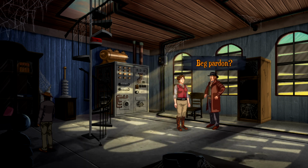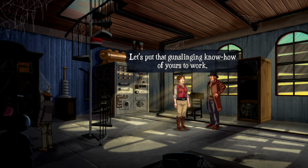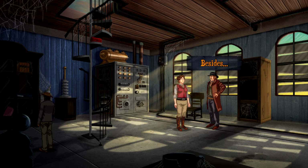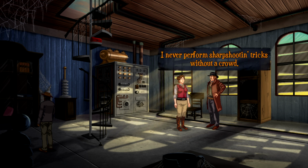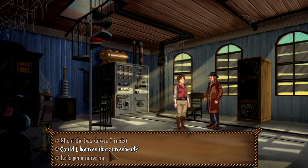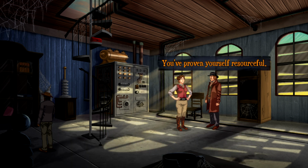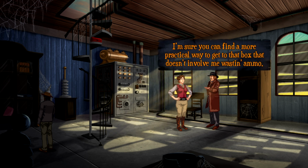Hang on, let's put that gunslinging know-how of yours to work. I may be a showman, but I ain't a performing monkey. Besides, I never perform sharpshooting tricks without a crowd. Shoot the box down, I insist. I want to see him do it. Crowd be damned. I want to see what's in the box. You've proven yourself resourceful. I'm sure you can find a more practical way to get to that box that doesn't involve me wasting ammo.